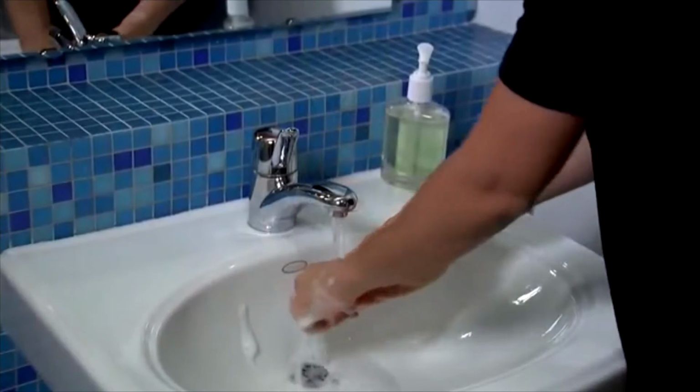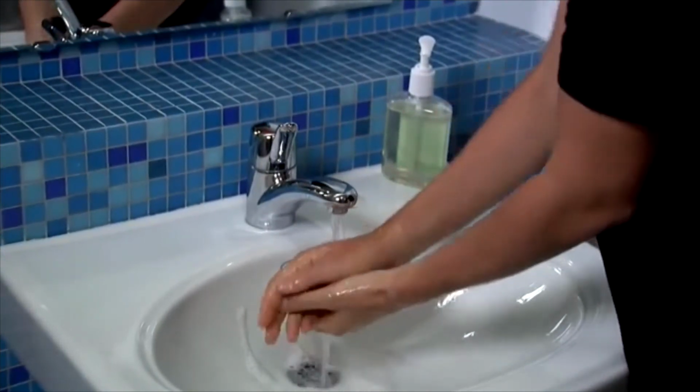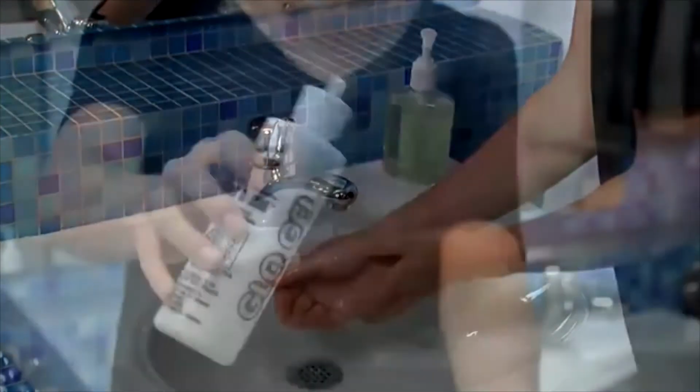Hand washing is one of the most important ways you can keep from getting sick and spreading germs to others. Dirty hands spread disease. This hand washing demonstration will show you how hand washing can get rid of germs and chemicals that get on our hands every day.